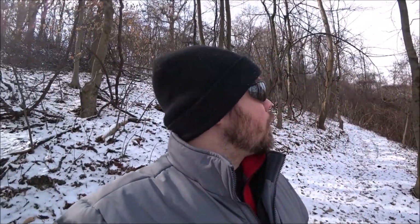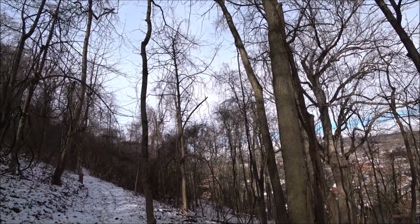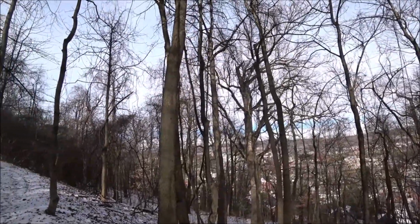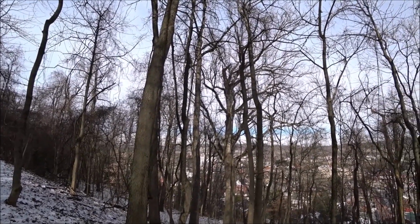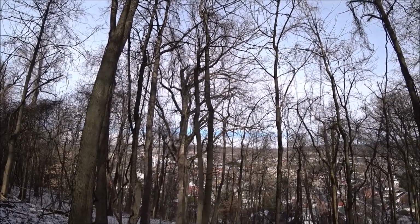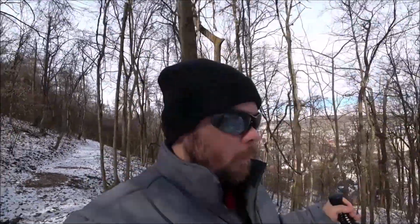Sounds like a big old helicopter. I don't know if you guys can see that through the trees, but there's this big cargo helicopter, it looks like, flying over. Military. I don't know what that's about. Hopefully we're not getting taken over or anything.